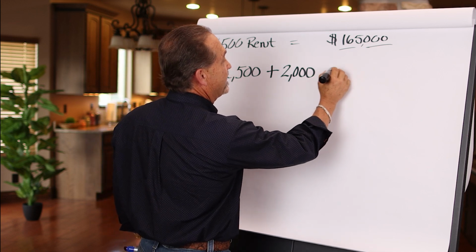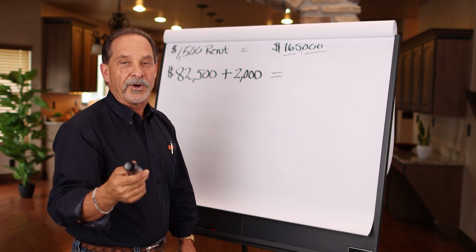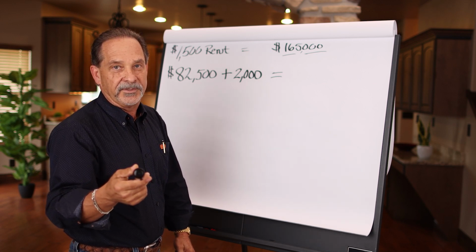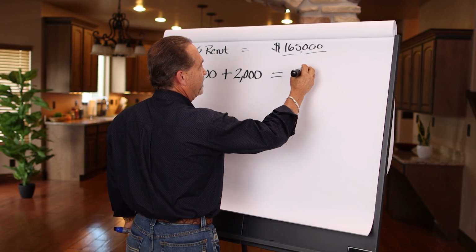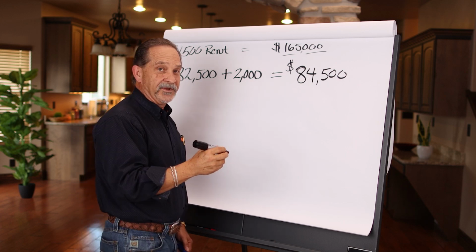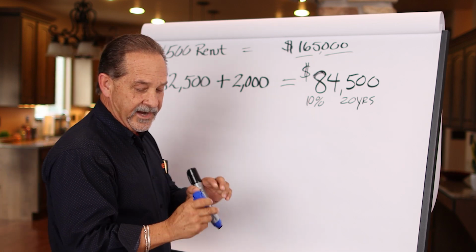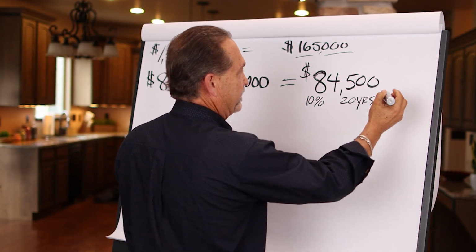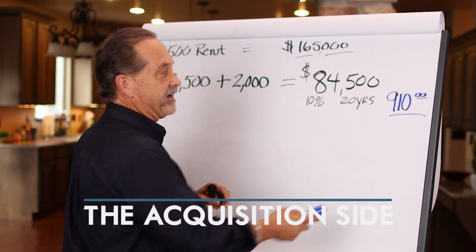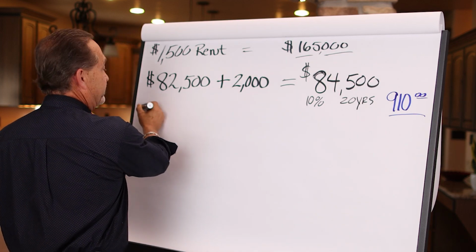So I'm going to go ahead and go to my private lender, who, by the way, doesn't argue with me about borrowing this $2,000. Your traditional bank would jump up and down and cancel your loan application because of this. But my private lender is going to loan me $84,500. He's going to loan that to me at 10% for 20 years. And my payment is going to be $910. That's the acquisition side. I now own the house, and I'm now making these payments to my private lender. So now we're going to go to the sales side.